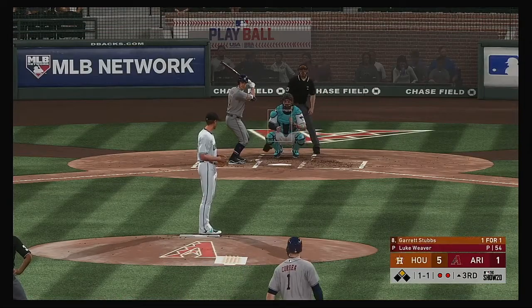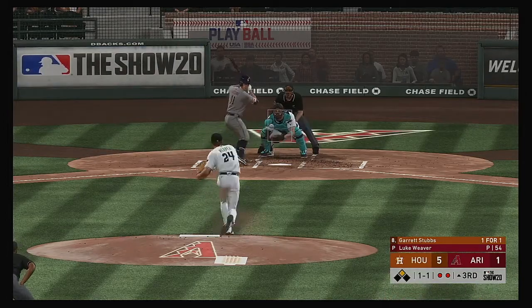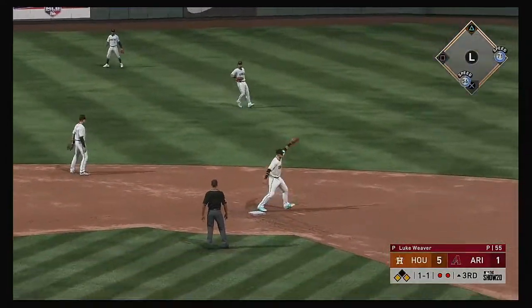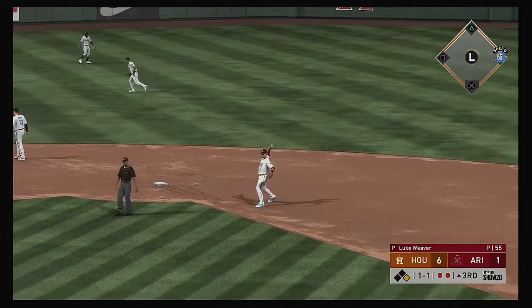Now batting, Garrett Stubbs. At the plate now, Garrett Stubbs. This one's flared toward left center, and no one can corral that one. Base hit. And that'll plate run number six. It's now a 6-1 ball game.